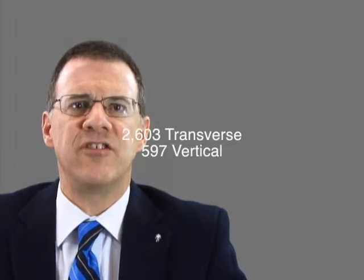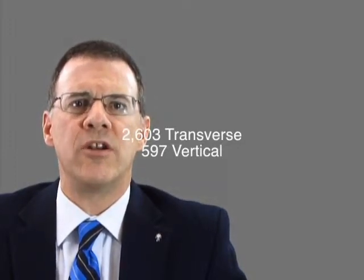2,603 women who underwent transverse skin incision were compared to 597 women who underwent vertical skin incision preceding primary cesarean delivery. Women who received a vertical skin incision were more likely to be Black or Hispanic, have pregestational diabetes, and have a slightly greater BMI. Maternal BMI in the transverse skin incision group averaged 45.3, while maternal BMI in the vertical skin incision group averaged 47.2. Rates of chorioamnionitis, use of prophylactic antibiotics, and emergency cesarean delivery were significantly greater in the vertical skin incision group. Approximately 75% of women in both groups were in labor before cesarean delivery was performed.